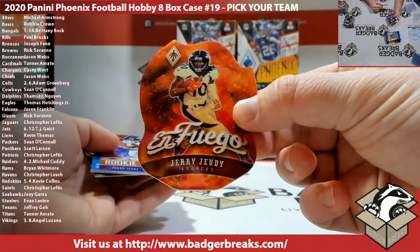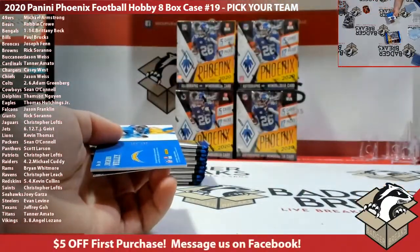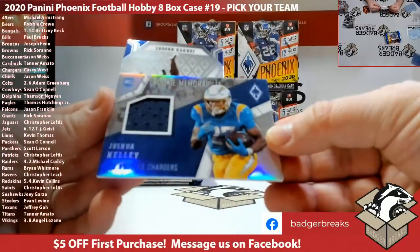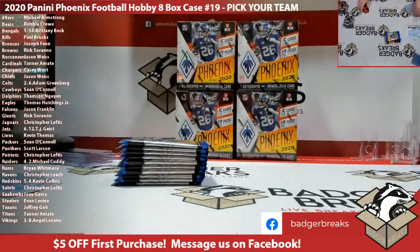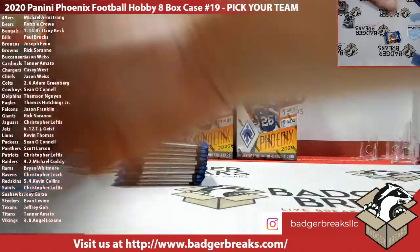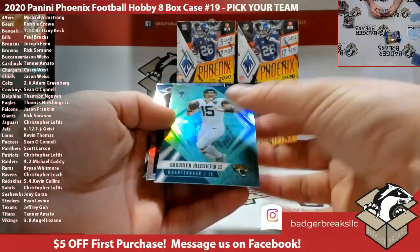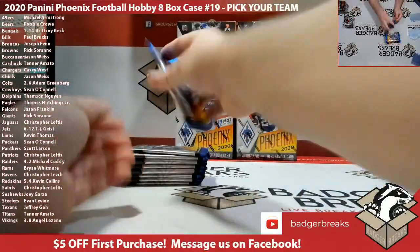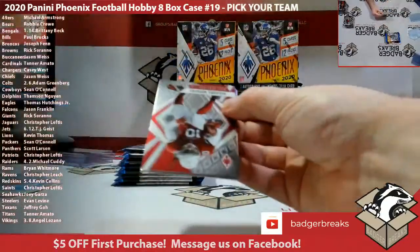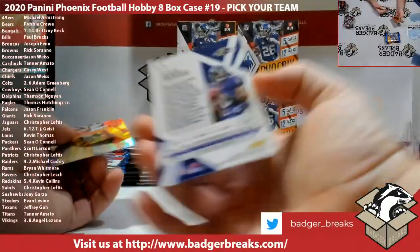Case hit. Nice. Broncos. And a Jeudy purple. Out of 149. Also to 149, Josh Kelly, Chargers. Minshew. Lamar Jackson, Fire and Ice, out of 50. That's a cool card.